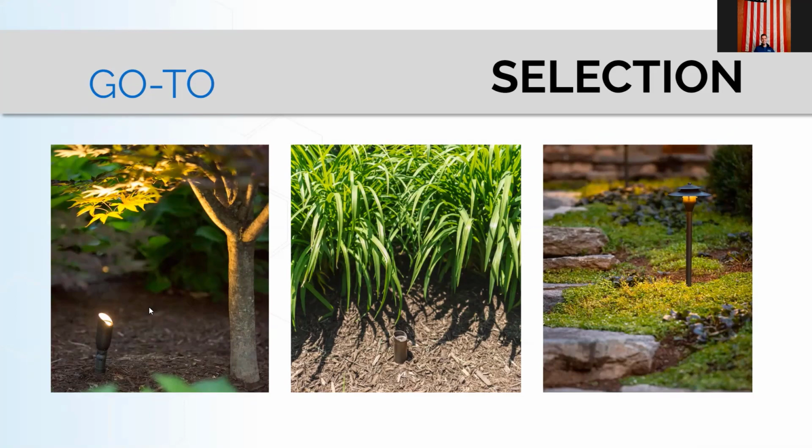Once I get beyond that, I'm going to want to use my MR16, which I can throw further into larger trees, taller buildings, have a wider beam angle so I can get the understory, the canopy of the tree, and so forth. So we have two great options there.